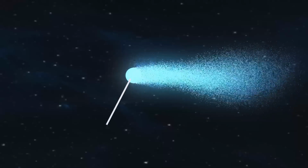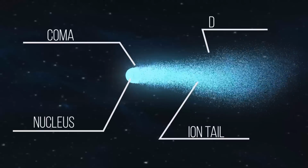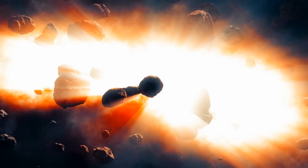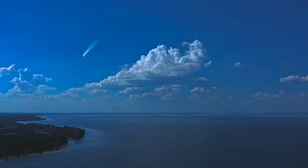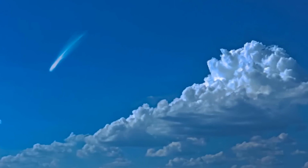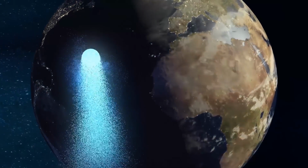Comets are made of 4 parts: a nucleus, a coma, a dust tail, and an ion tail. But their nucleus makes up most of their total mass. There are over 3,000 comets that we know of, but astronomers think there may be up to 1 billion of them in our solar system. A comet that is bright enough to be visible from Earth without the help of a telescope is called a great comet. Approximately 1 great comet can be seen every 10 years or so.